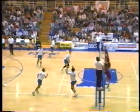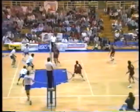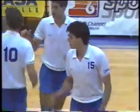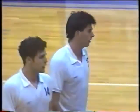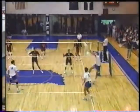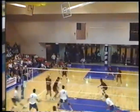Coverage by Tom Junkie. What a great play. Out to Malcolm. And that one's good. Down the front of the Ivy brothers. Here we see it again. Malcolm down the front of Brian Ivy.